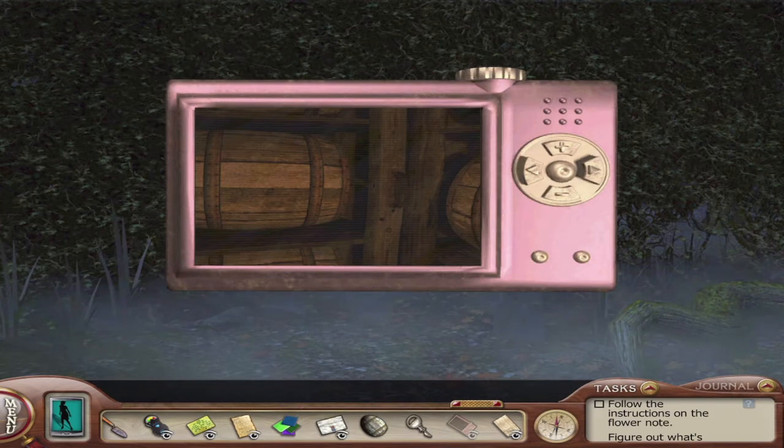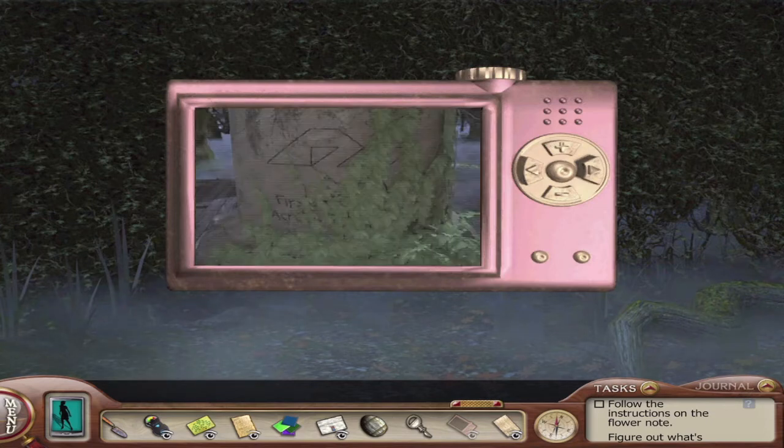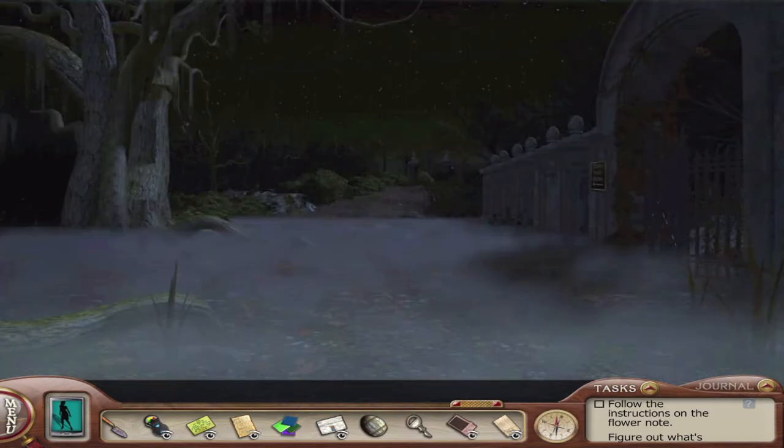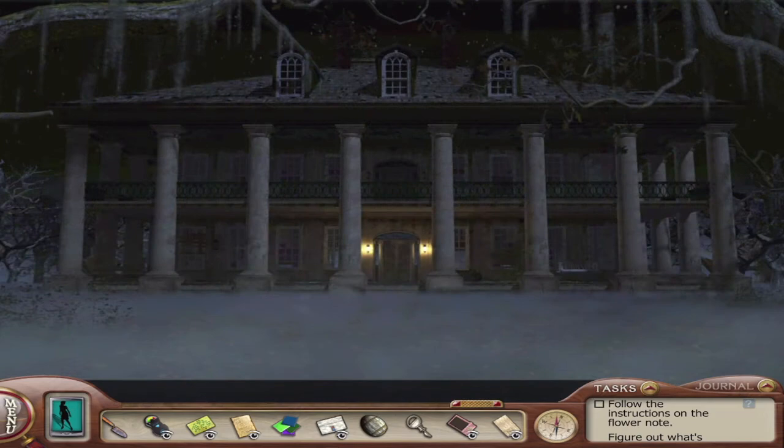I don't need to explain that spark hint to you. It's pretty obvious. The barrels. We already clicked on that earlier. I kind of spoiled that a bit. Oh, right! Let's actually go back. I want to look at that.